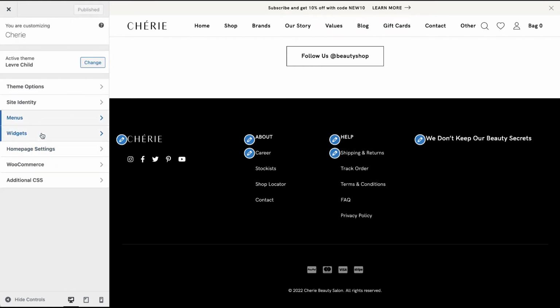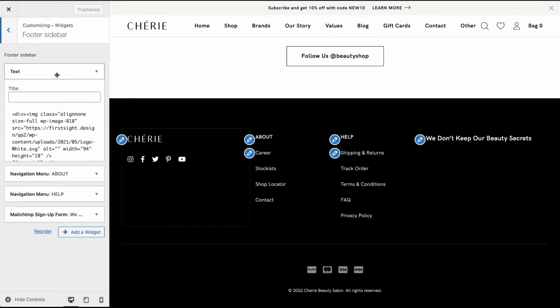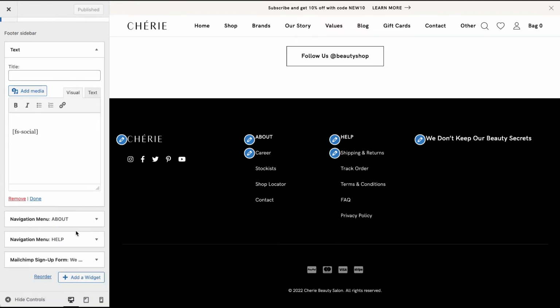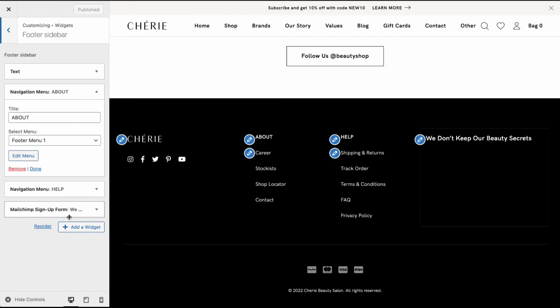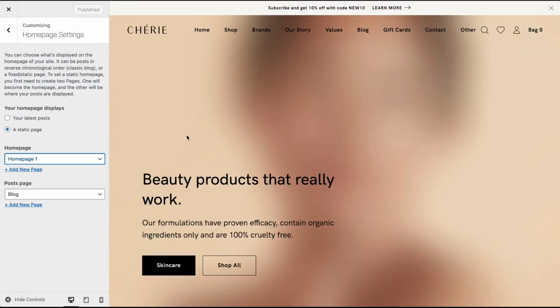Let's go back. So the widget section, it's a footer section, so the one we've already talked about. In this section I can work with these 4 columns in the footer. So let's go back. I have also a homepage settings here. I can change a homepage, so currently it's a default homepage. I can change these settings right here, and I can change a posts page as well right here.